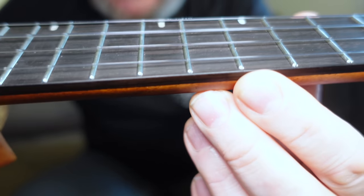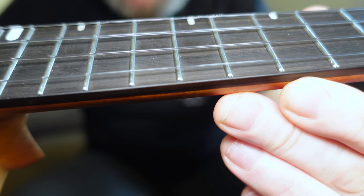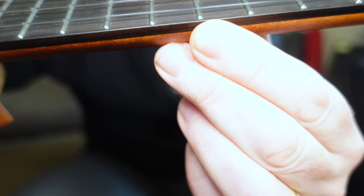Topped with more rosewood, which is so dark and uniform in colour, you'd be forgiven for thinking it was ebony. It has 19 frets, 14 to the body, and the fret ends are what we call semi-hemi. So they don't quite reach the end of the fingerboard, and they are, oh, come on, focus, please.